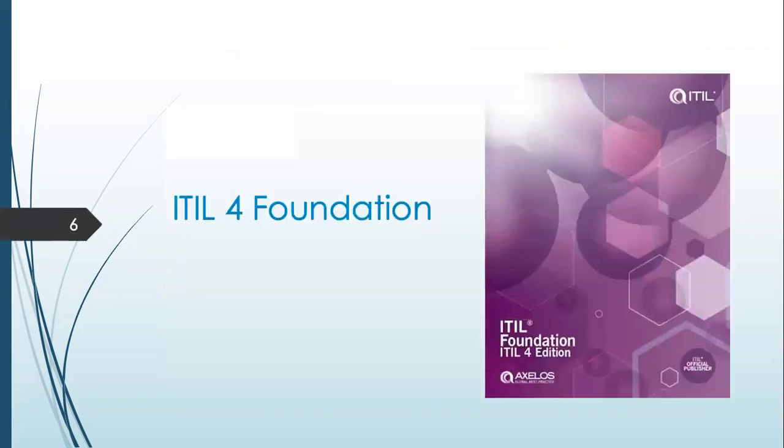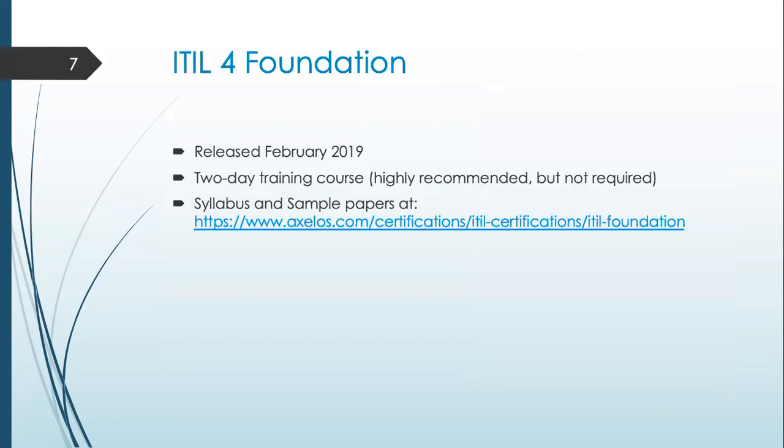And with that, what exactly is in the ITIL Foundation course and exam? So the ITIL 4 Foundation was released in February of 2019. It is a 2-day training course. And while the course is highly recommended, it is not required. This is the only exam that you can self-study for. All of the others require accredited training before you can take the exam. The syllabus and sample papers are on the AXELOS website. Again, you'll get a copy of the presentation with all of these links.